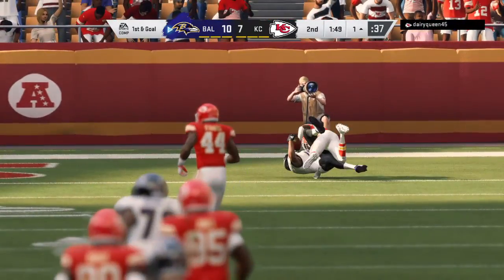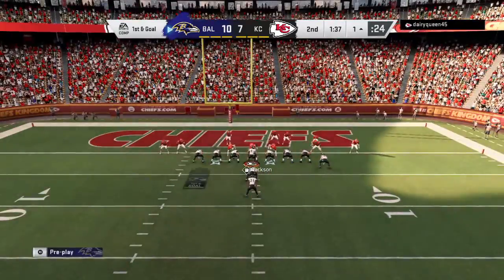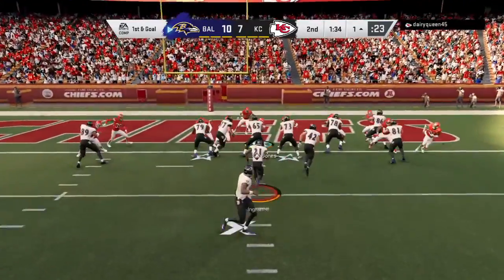And, partner, I remember the days when quarterbacks would try this. They were holding their breath. But nowadays, they're counting up.